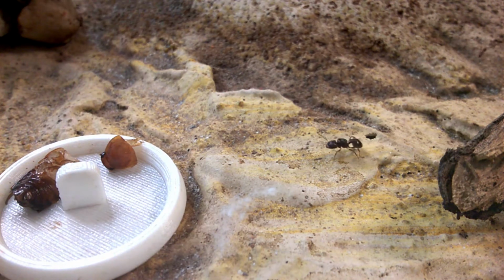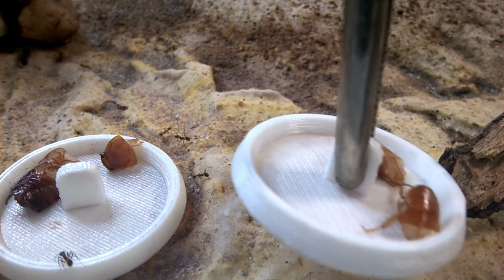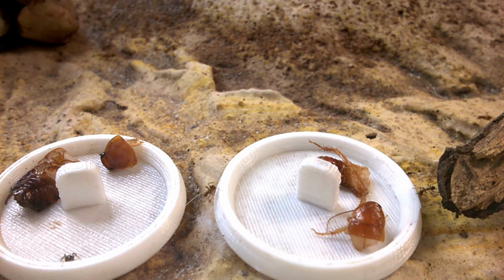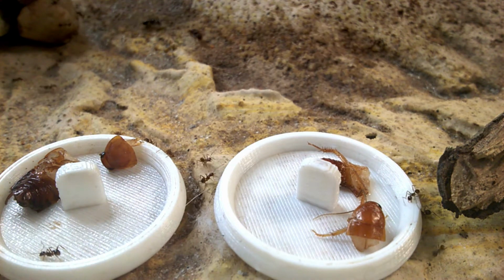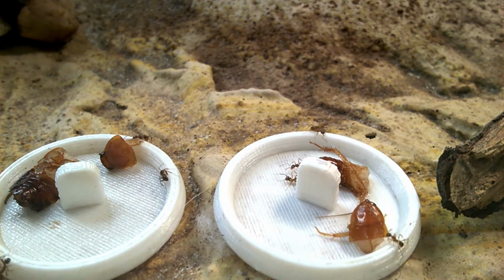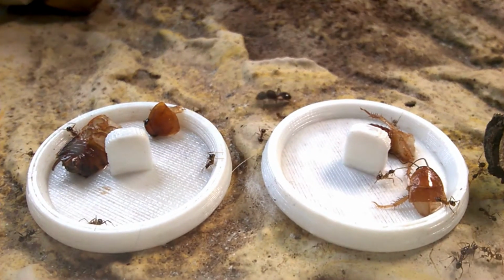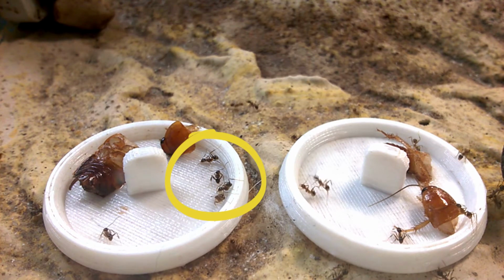Interesting, but let's do the same with my Pheidole noda colony, and I can't wait to see what happens. Here is the frozen one, and this one is the fresh one. Here we have the licking again, like we have seen before on the frozen side.